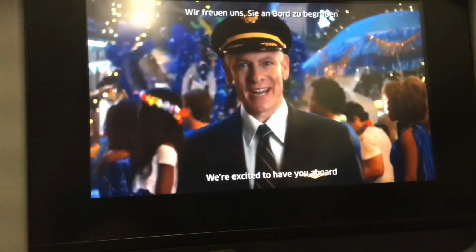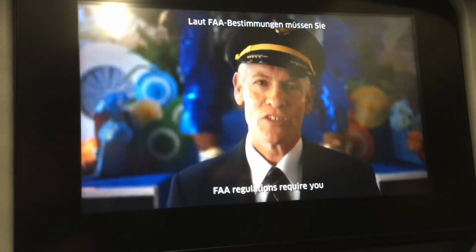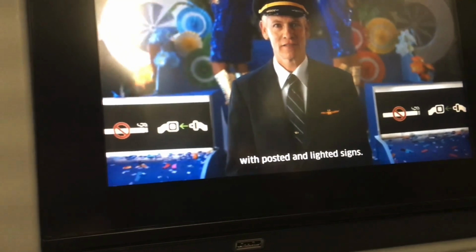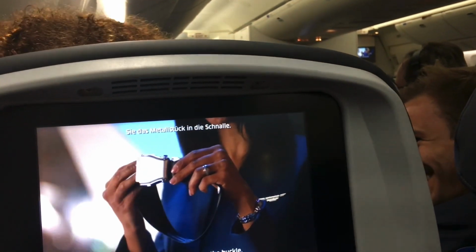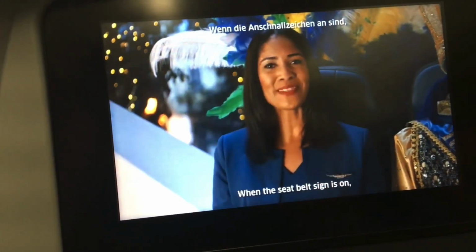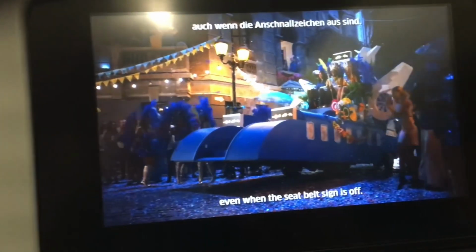Welcome. We're excited to have you aboard, and we appreciate your attention as we demonstrate the safety features of this aircraft. FAA regulations require you to follow the instructions of our crew members and comply with all lighted signs. It's important to have your seatbelt on at all times. To fasten your seatbelt, slide the metal end into the buckle, tighten by pulling the strap, lift the buckle to release. When the seatbelt sign is on, your seatbelt should be fastened low and tight across your lap. In case of unexpected turbulence, keep your seatbelt fastened even when the seatbelt sign is off.